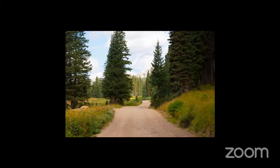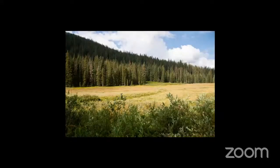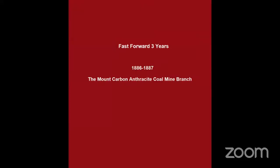The completed grade continues over the top of the pass, turns to the left and goes out into the middle of a big meadow. At one time, this was actually a beaver pond. And on the left-hand side, we have an avalanche slope that comes down. I can hardly imagine what operations over this pass would have been like in the wintertime. This area sees 200 to 300 inches of snow every winter. And that ends our trip over the original main line.